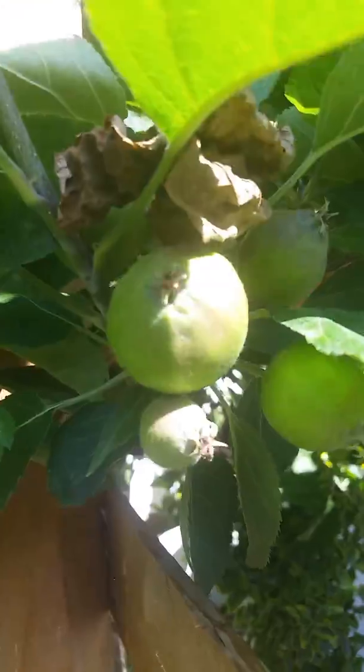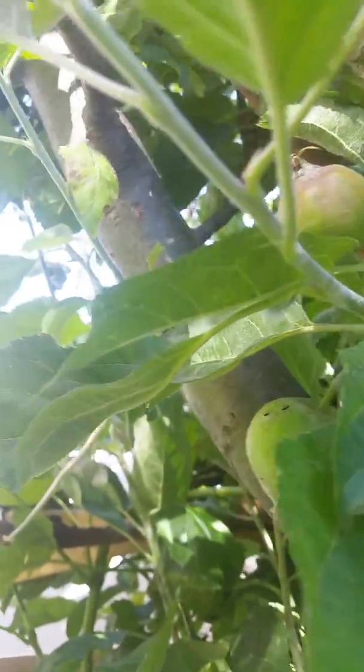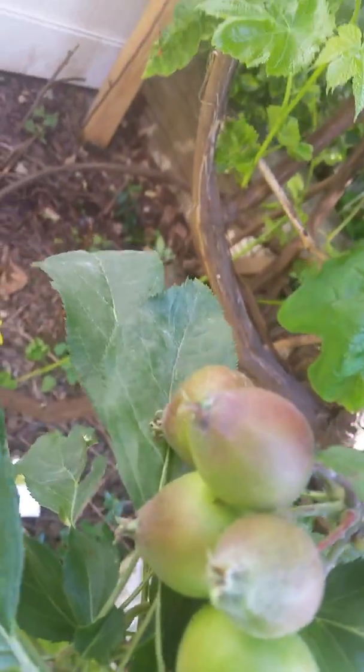And then this is my apple tree. I have a few apples on here, as you can see. Here are a few of the apples. This tree has done better in the past, but as I said before, due to, I think, the poor winter we had is the reason why this tree has not really produced much fruit this time around.